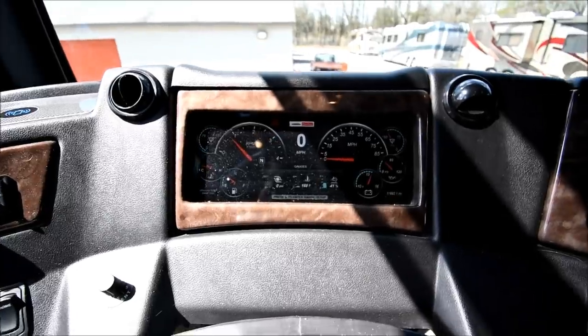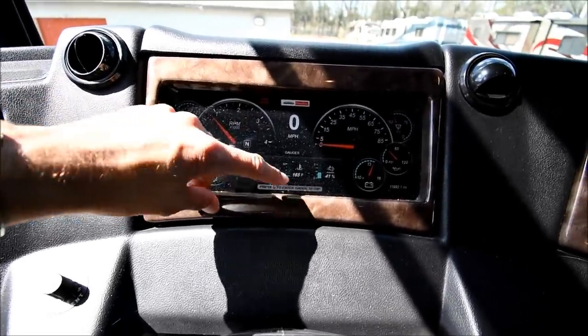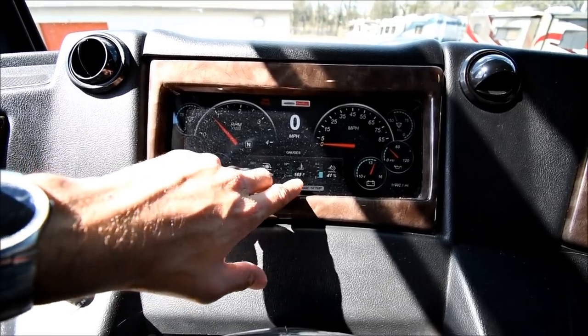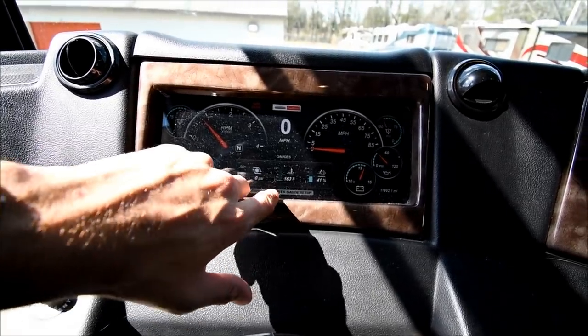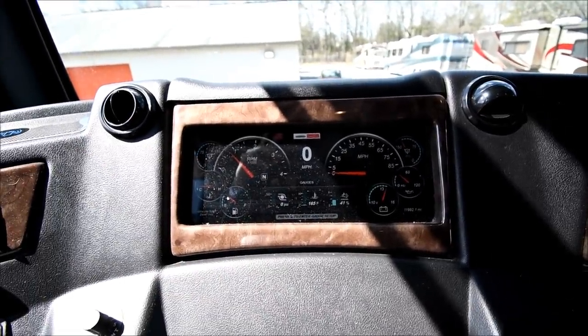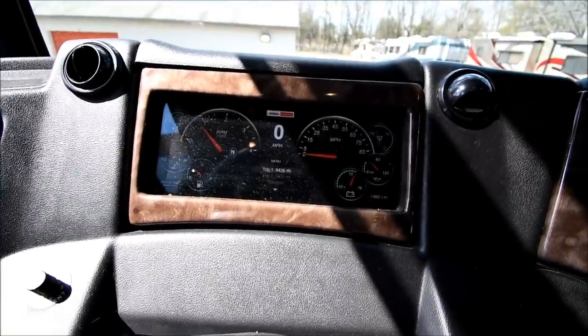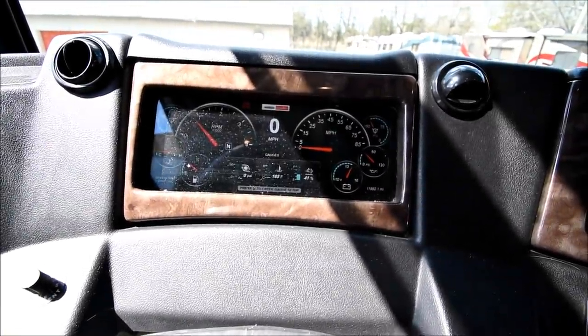Now you can configure what goes in this part of the screen. Right now I have it at turbo boost. This is just water temperature, which is kind of redundant. And then your DEF fluid, but you can have transmission fluid, you can have it show what gear you're in, you can configure it to anything you want as far as gauges go, and that is really nice.